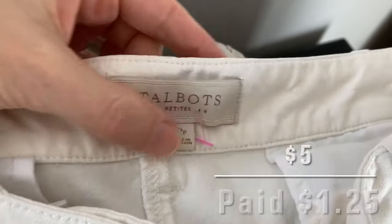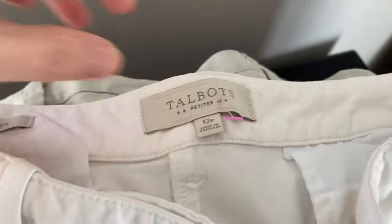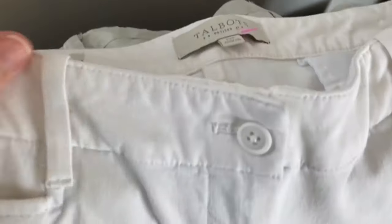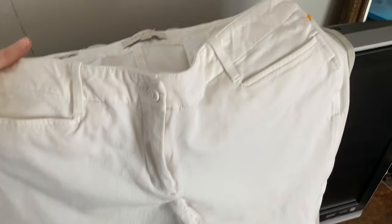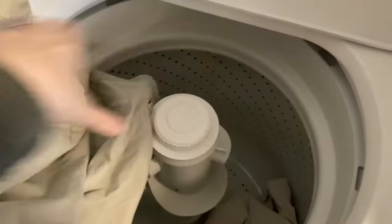The next pair of pants is by Talbots, and it's a petite, so I don't know if they're gonna fit, but these were $1.25, and the zipper on this is perfect. And these are like capri style pants. It's got some fancy buttons on the side. So I'm gonna get both of these pants washed up and hopefully they fit. Into the wash you go.